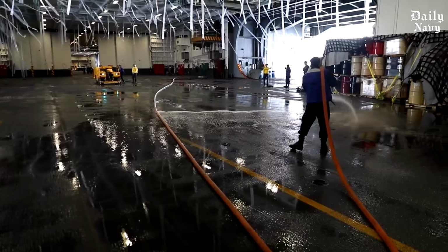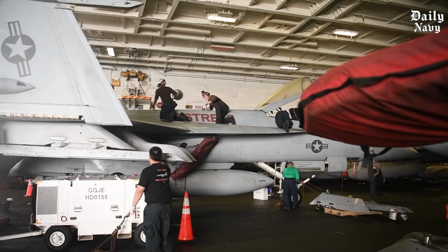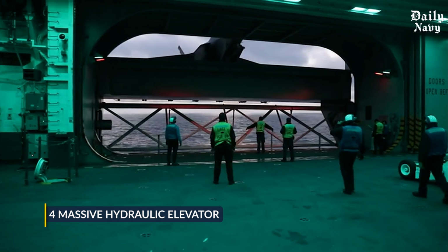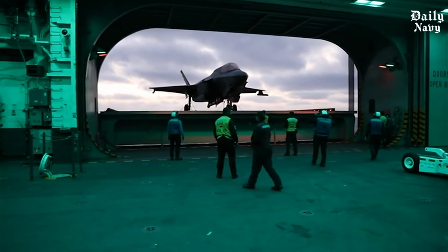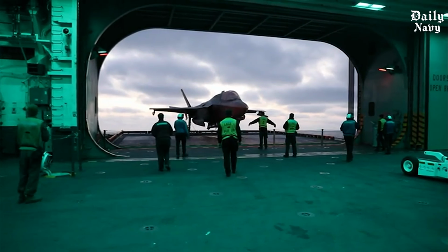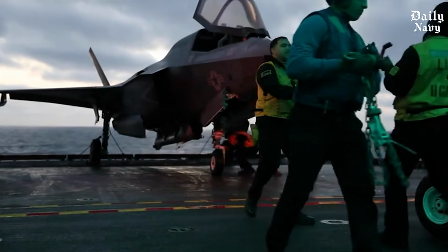When a storm approaches, the air boss makes the call. Aircraft that can be moved below deck get moved below deck, period. 4 massive hydraulic elevators, each capable of lifting 2 74,000-pound fighter jets simultaneously, work overtime shuttling aircraft down from the flight deck. Inside the hangar bay, it's controlled chaos.